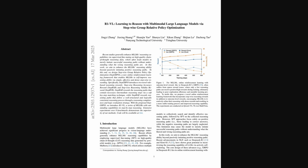Currently, many models learn by just imitating successful reasoning steps from examples. This paper introduces a new way, called StepGRPO, which uses reinforcement learning to help the models understand the reasoning process itself, not just copy the right answers. It uses specific rewards to encourage following logical steps.